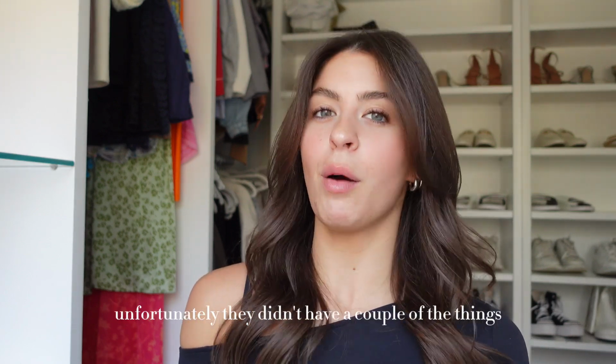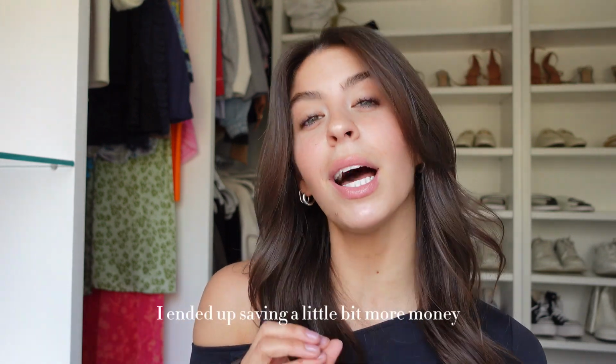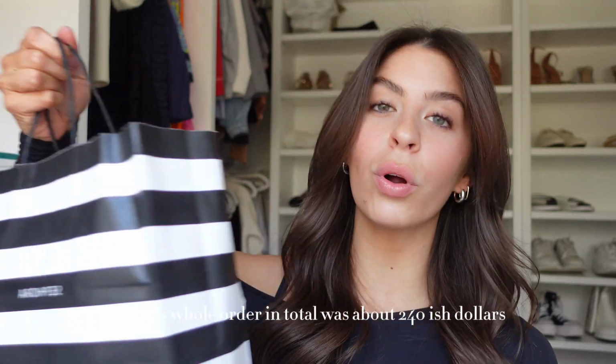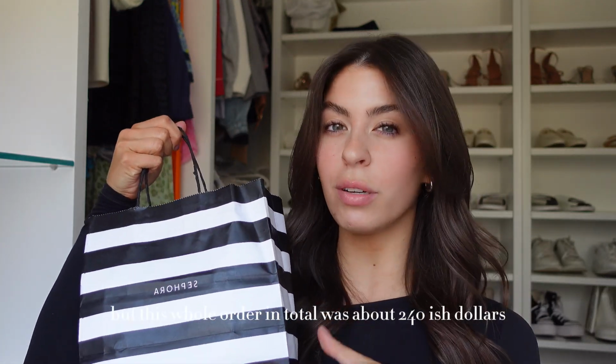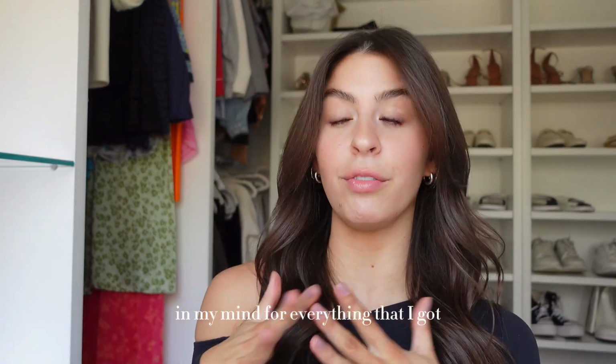Unfortunately, they didn't have a couple of the things I wanted to try in store, so I will say maybe that's the reason why I ended up saving a little bit more money, but this whole order in total was about $240-ish, which is actually kind of around a good price range in my mind for everything that I got.